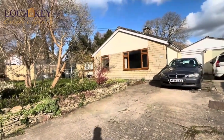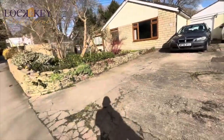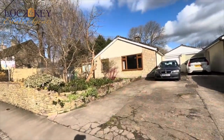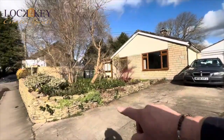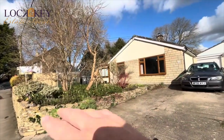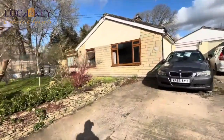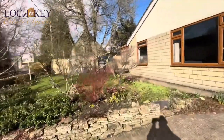But let's say it only had the 2 parking spaces. I'm just going to bring the camera back in here, because you can see the curb has been dropped. If you then want to create more parking, you just go into the garden there. You could actually take all this off if you wanted to. I kind of like the herbaceous borders and the walling there, but the options are there to park a little bit more if you want to create that extra bit of space.